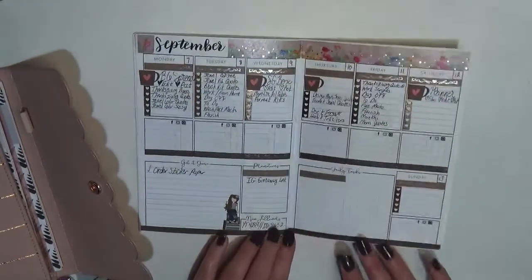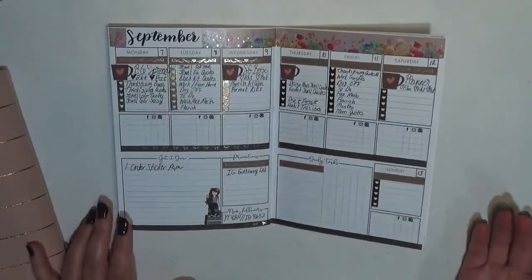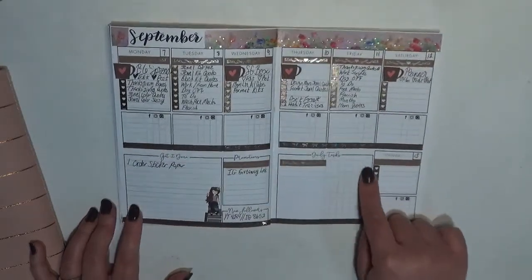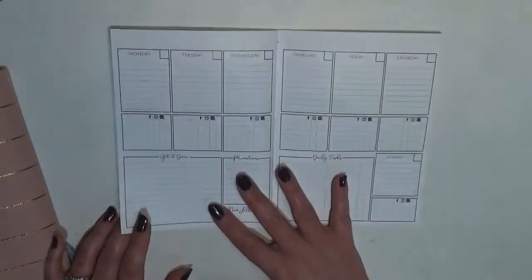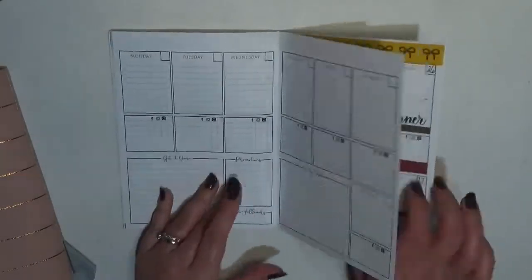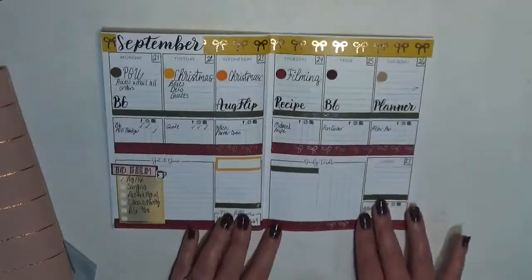Then over here, I decided to do an all brown spread. I mean, it's basically all brown, and I really like how it turned out. I thought it was pretty clever, and I liked it, but again, did not use these sections. I even gave up putting the dates here. This week, I ended up using my daily inserts because I just needed something a little more. And then over here, I think, yeah, this is going to end up being the last week.